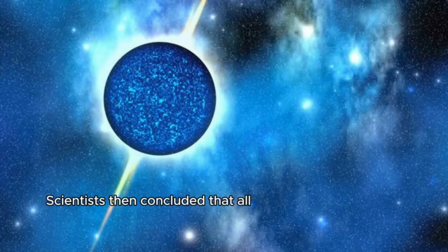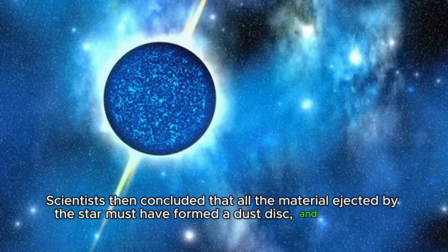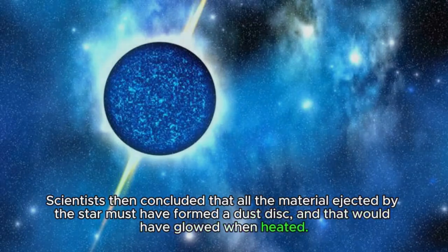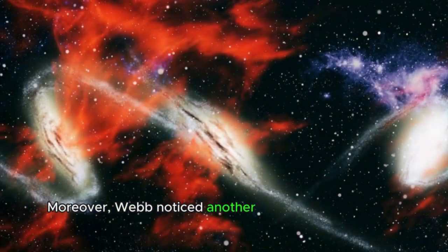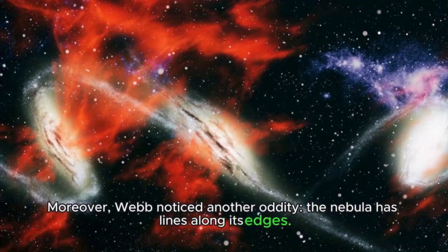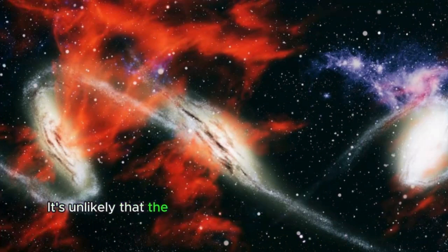Scientists then concluded that all the material ejected by the star must have formed a dust disk, and that would have glowed when heated. Such a dust disk could only be created by another star. Moreover, Webb noticed another oddity. The nebula has lines along its edges. It's unlikely that the dwarf itself could have created such patterns.